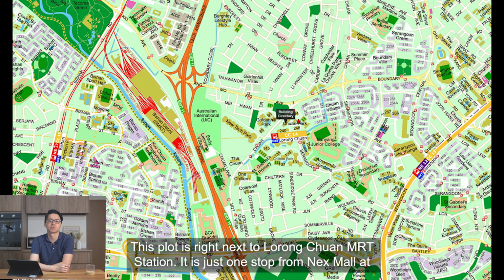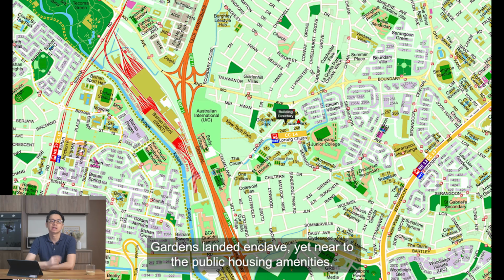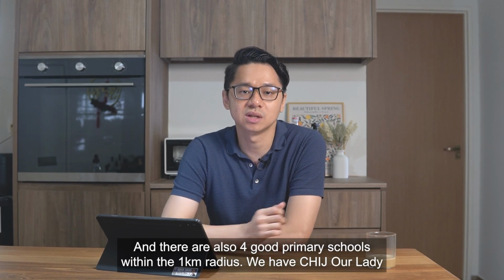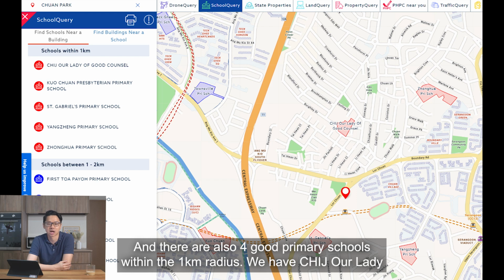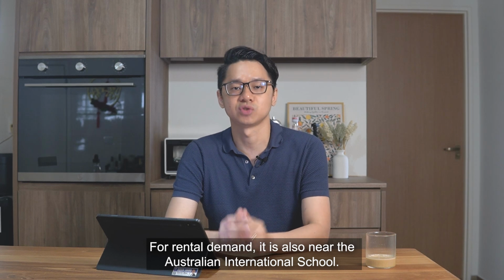This plot is right next to Lorong Chuan MRT station. It is just one stop from Next Mall at Serangoon or Junction 8 at Bishan. It is located near the quiet Serangoon Gardens landed enclave, yet near to the public housing amenities. Also, there are 4 good primary schools within the 1 kilometer radius. We have CHIJ Our Lady of Good Counsel, Chuan, St. Gabriel's and Yangzheng Primary School. For rental demand, it is also near the Australian International School.